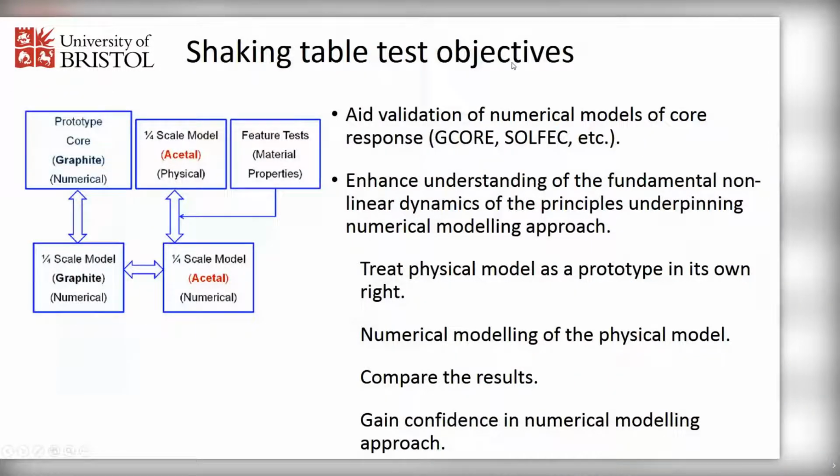So a bit more looking in detail at the test objectives. We're really using this modelling to validate the numerical models. The original one was a model called G-Core, which was a stick and spring model. Solfac is a 3D discrete element model, and there are any other models of the cores that we wanted to look at. We wanted to understand the fundamental nonlinear dynamics of the problem. That's a very complex contact rocking problem.